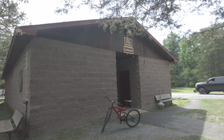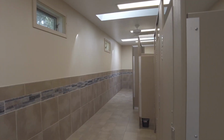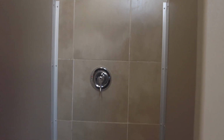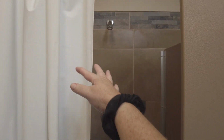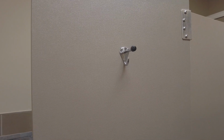They have restrooms, showers, and laundromats scattered throughout the park. There are several of these. They look pretty nice from the outside. There are 3 stalls and showers. These showers are pretty clean. And they have the shower curtains. The dressing area has a bench. Pretty nice. And a place to hang your clothes.